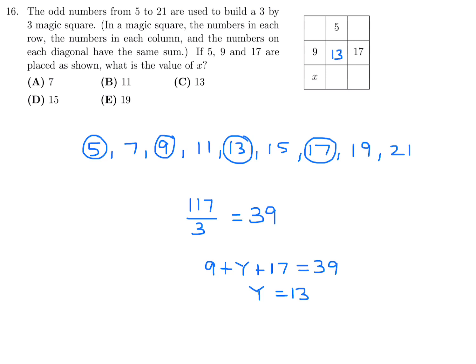And then in a very similar way, if this is z, I can figure out what z is pretty quickly. 5 plus 13 plus z is also equal to 39. So therefore z is 21. So instead of z, I can put in 21, and then I'll circle the 21 here. And then you just keep going like this.